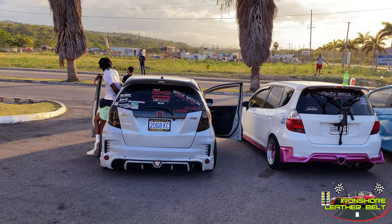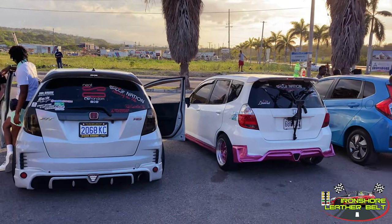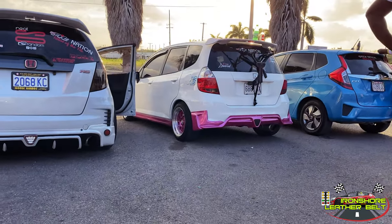Is this the evening for the Honda Fits? Look at them. All three parked at the same area. It's a good look.